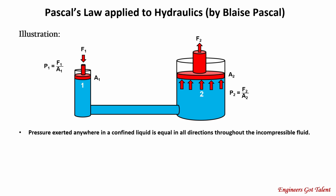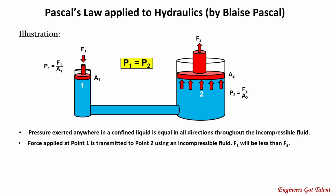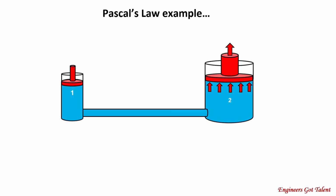The pressure exerted anywhere in a confined liquid is equal in all directions throughout the incompressible fluid, which means P1 on the left is equal to P2 on the right. The force applied at point 1 is transmitted to point 2 using an incompressible fluid, which means F1 will be less than F2.